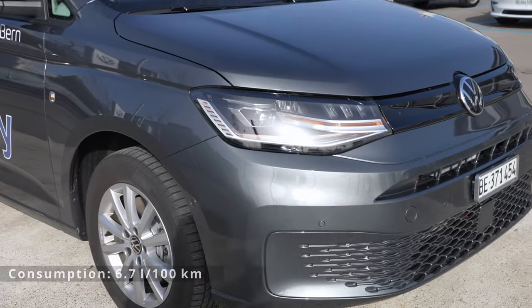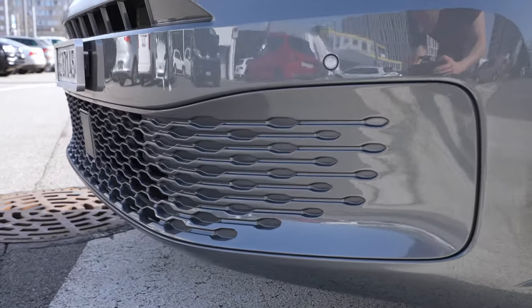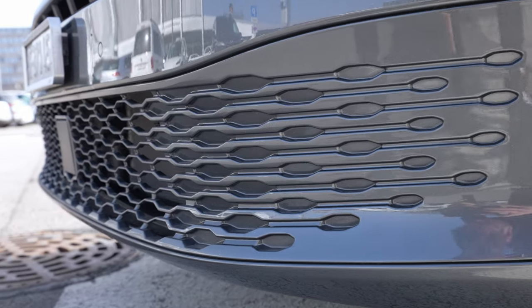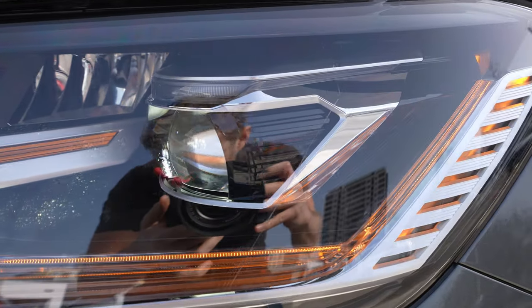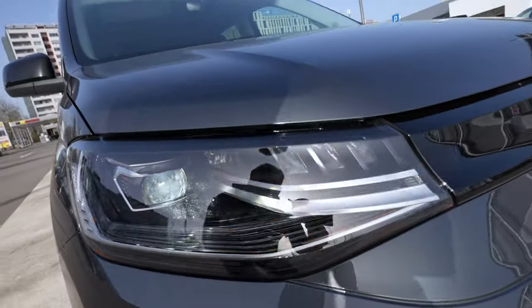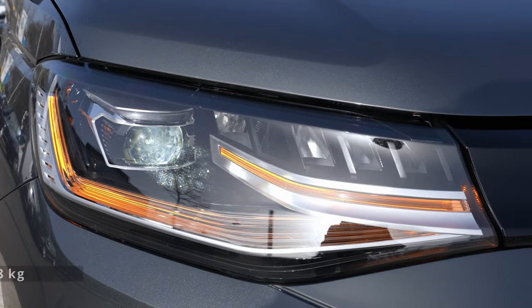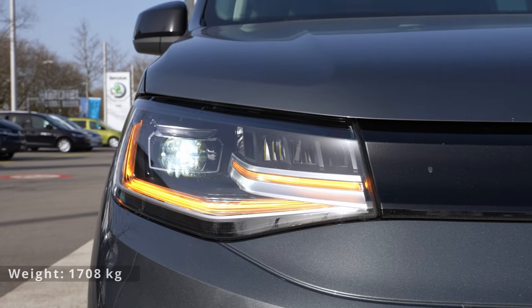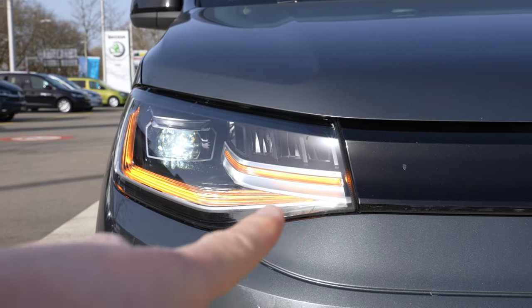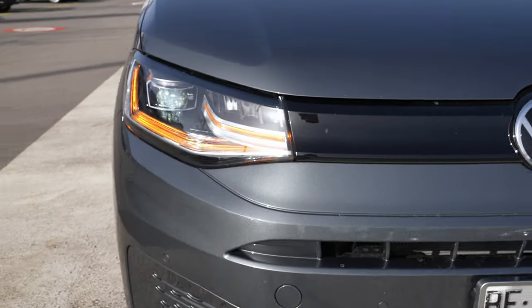For example, look at the front part of the car, look at the grille down there, look at the nice new modern design down here in this area. Also full LED lights, the car comes with adaptive LED lights, so this is really impressive. In terms of light, it's the latest technology. Even the turning signal looks big, really cool the way they make those two lines. They put a lot of work into this car.